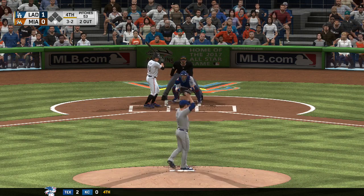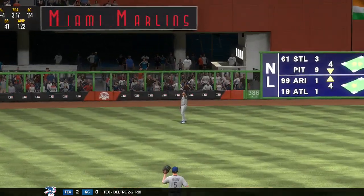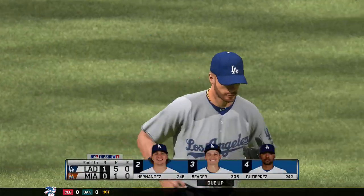Something has to give. Here's the payoff pitch. Lifted in the air out to left. Gutierrez moving to his left, and the inning is over. 1, 2, 3 go the Marlins. They're down 1-0.